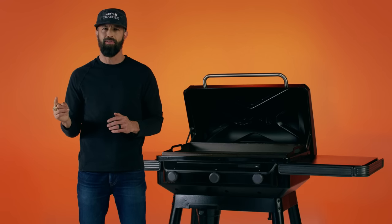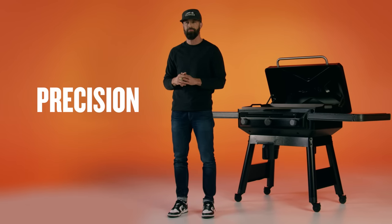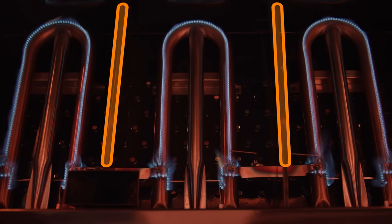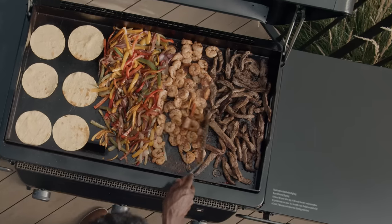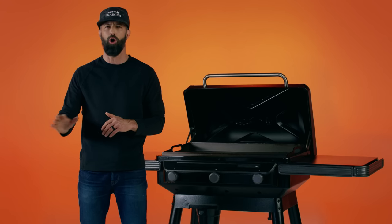But let's get into what makes a Flatrock truly unique. There are 4 major benefits that make the Flatrock the most advanced flat-top grill on the market. First, precision. The Flatrock isn't just great because it has different cooking zones, but because it features our in-house designed True Zone cooking areas, which are separated with a heat shield. With True Zone, high heat in one zone doesn't bleed into another, so you can sear your steak on high, cook your veggies on medium, and warm your tortillas on low. Everything will be perfectly cooked and ready all at once.